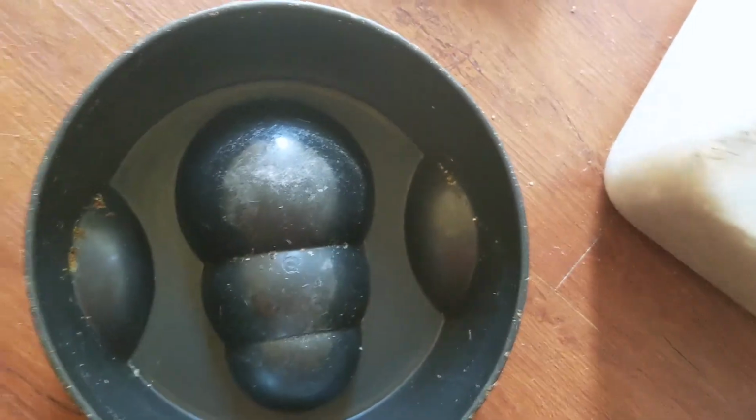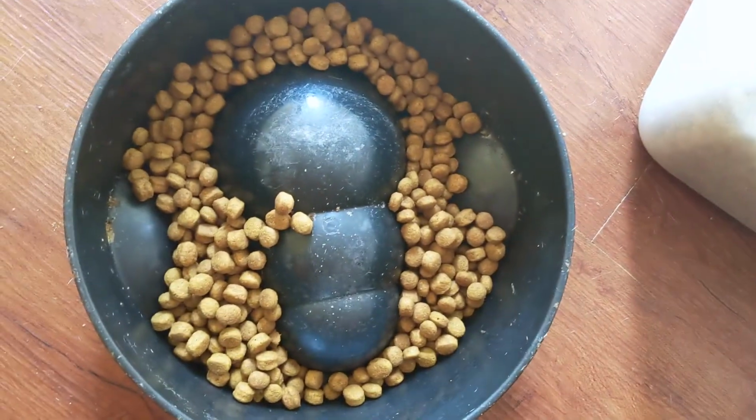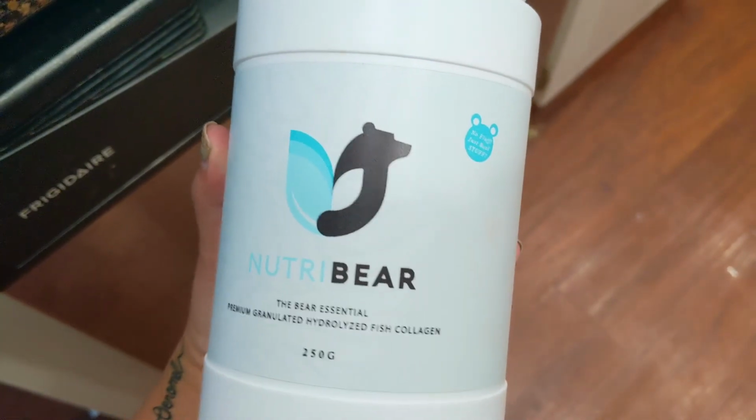And usually by this time, Spartacus is ready for his food. We give him 1.5 cups of dry food in the morning, and we still give him the same food that he got when he was a puppy because his fur is so shiny and soft still, and sorry about his messy food station. Then it's time for me to move on to my wellness routine.